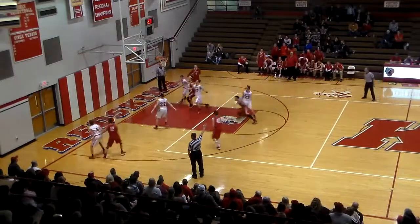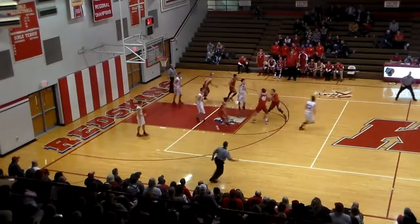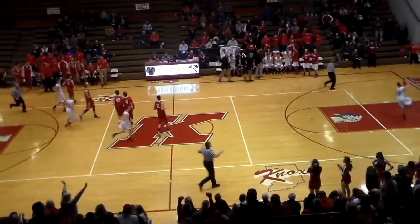Deep in the left corner, goes for the three. No good. Rebound to Code. Launches it up court as time runs out.